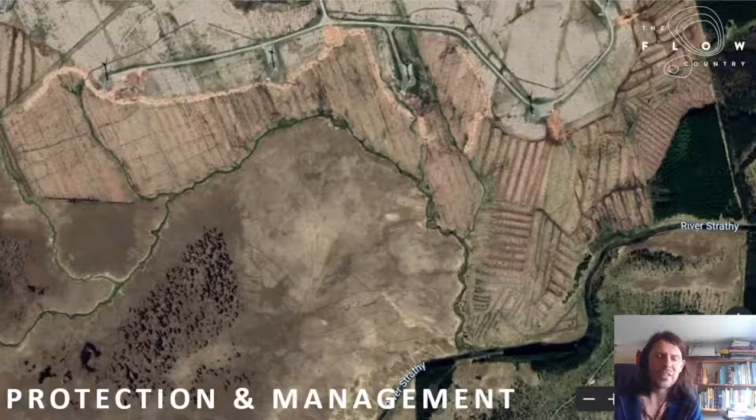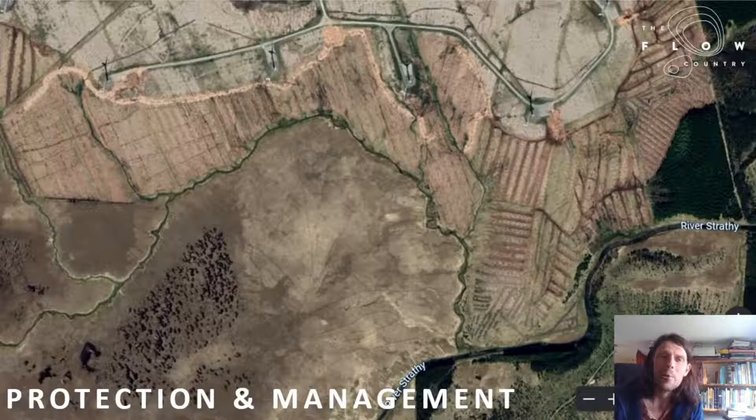And in terms of those land use issues, I think this image summarizes really nicely the potential conflicts and the history of the land as well. So this is just beside the River Strathy, we see going down to the side there. We've got these beautiful areas of pool systems developed in what we might call near pristine blanket bog. But we can see right next to that these dendritic patterns of old plough marks, and these are dating back to when they were trying to improve the land for grazing.